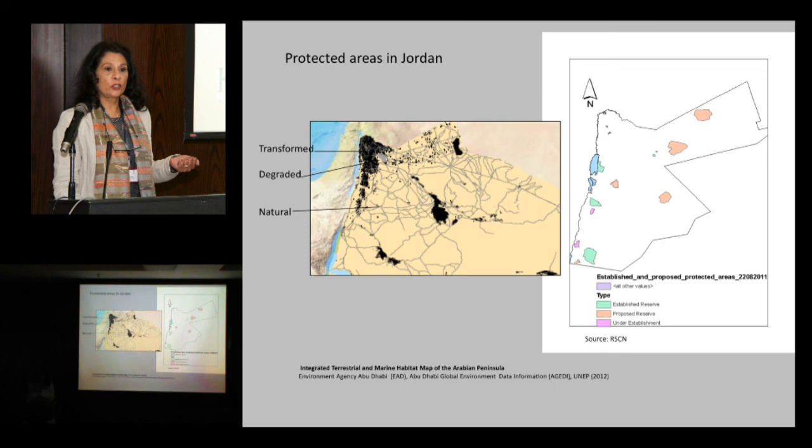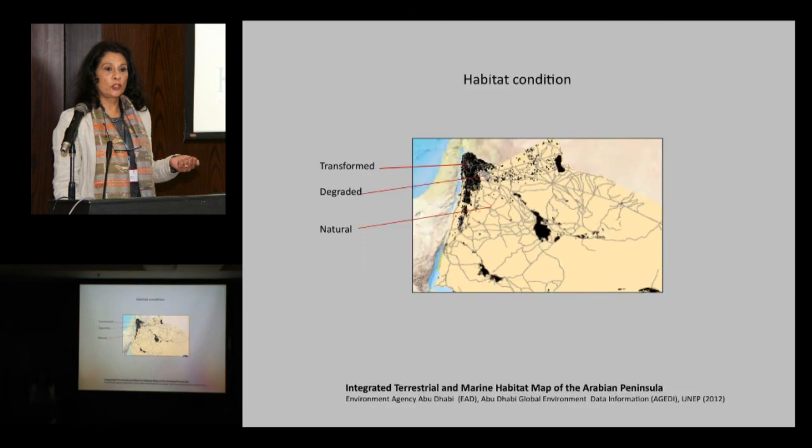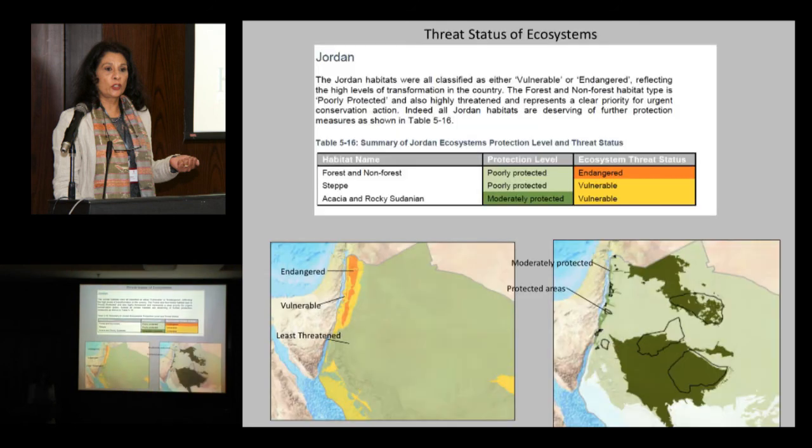The habitat condition in these areas: the transformed is the dark areas, degraded is the gray areas, natural is the light areas. The transformed areas are the ones which have most of the biodiversity in this country, and they have been subject to transformation. Ecosystem threats: again, the forest and non-forest areas are endangered. The steppe region and the acacia and rocky mountain are vulnerable areas, as also determined by the workshop.